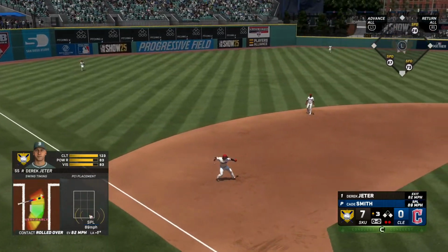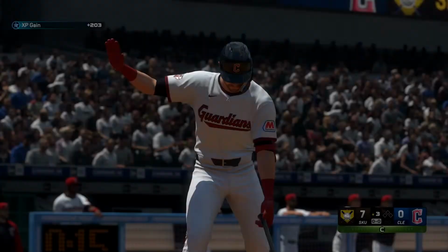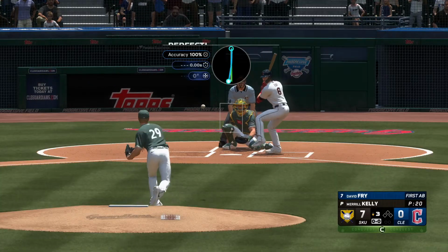On the ground to the left. Ramirez sends it to first. Ready to go for the last half of the inning. And here's the catcher, David Fry.